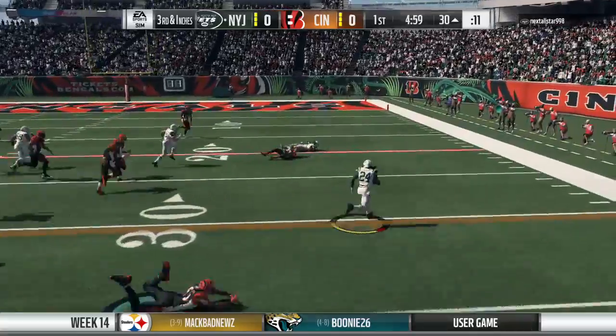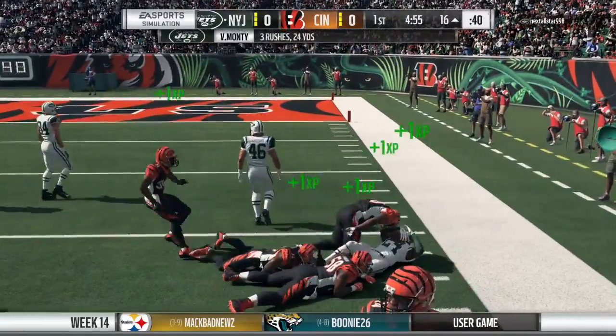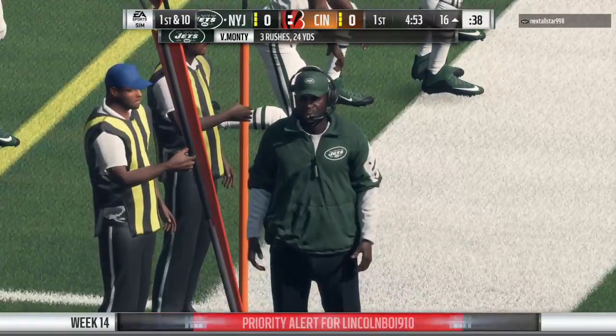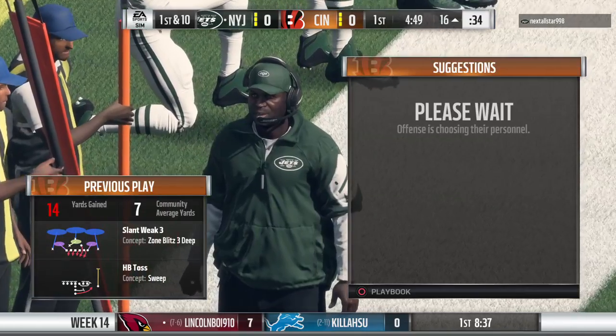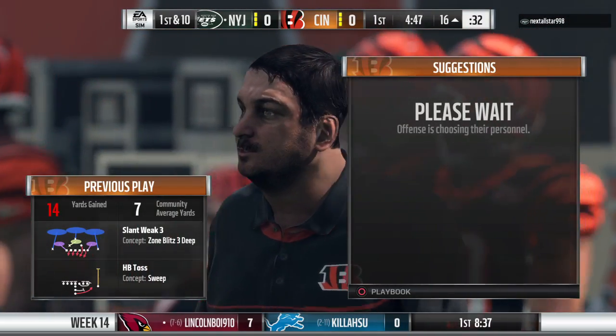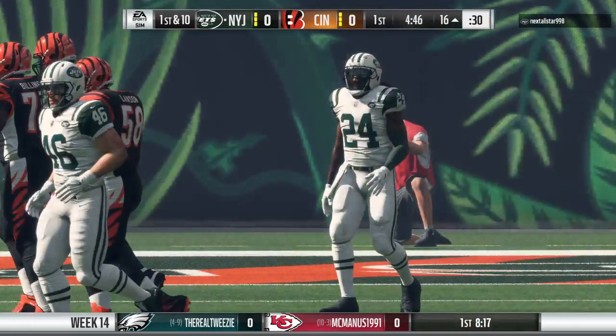Now they'll run it on the toss. And he's got some space here. And he picks up the first down yardage as he takes it down to the 16. 14 yards is the pickup there at a Jet first down. Relatively small sample size, but that's his longest run of the first quarter. Bounced it out to the outside to make it successful.